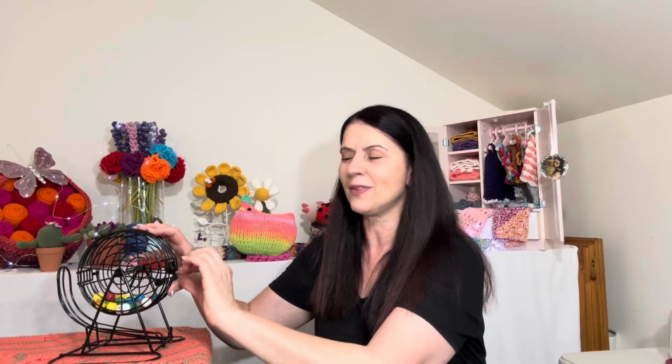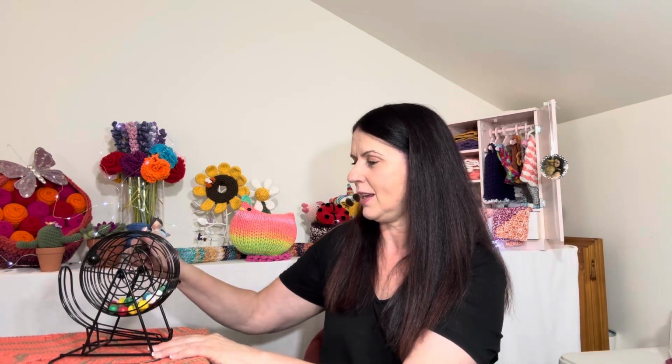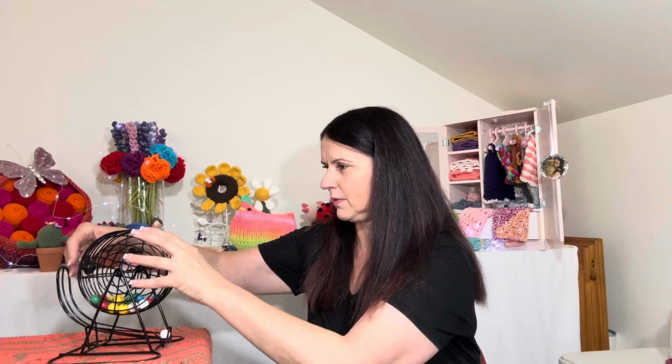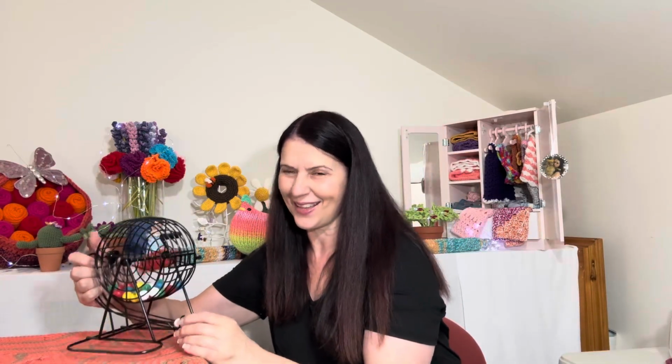Now let's open this one here, and that's going to catch the winning ball. So I'm going to go a little bit slower because I don't want anything to fly out, guys. Are you ready? Okay. I wish I could do a proper drum roll. And here it comes. Okay, let's close that. Oh, there we go. So here is the one that came out, guys.